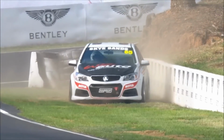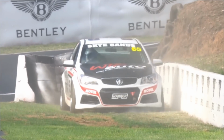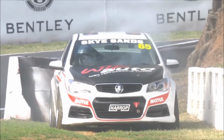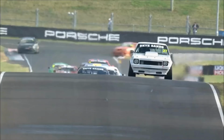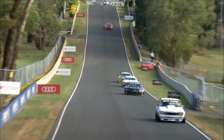Oh, I've got another car off. One of the Commodores, car 65. I think he's just going to park it, so we should be okay. And yeah, good job to get that car into a position where it probably won't trigger another safety car. That's the Glenn Melling Holden Commodore. Unfortunately for him, he's out of this one.